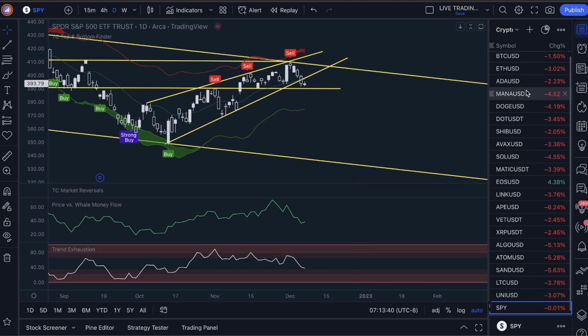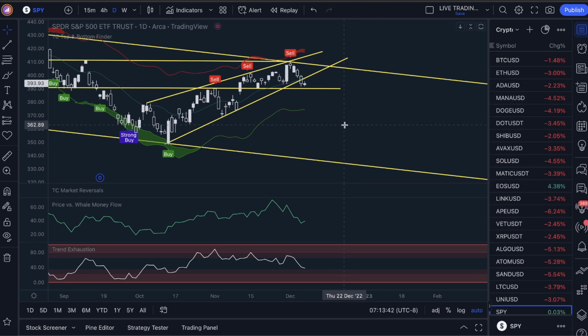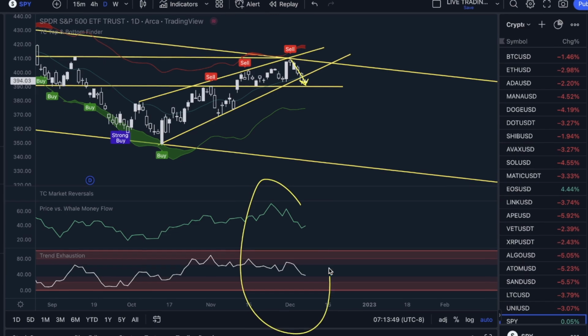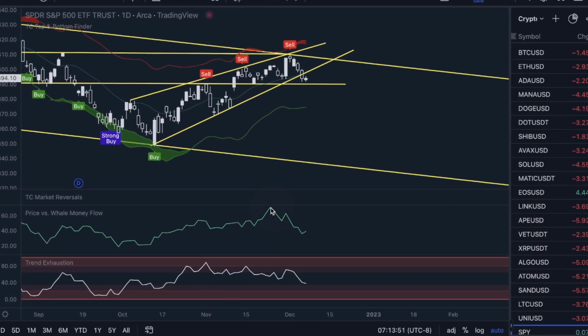Here's what I think is going to happen with the SPY, and we're going to correlate to Bitcoin and show you guys how to get into the next position. You really need to watch this. Okay, as the SPY starts moving down, what do you notice is happening to the indicators down here? You're starting to see whales sell out of the market.